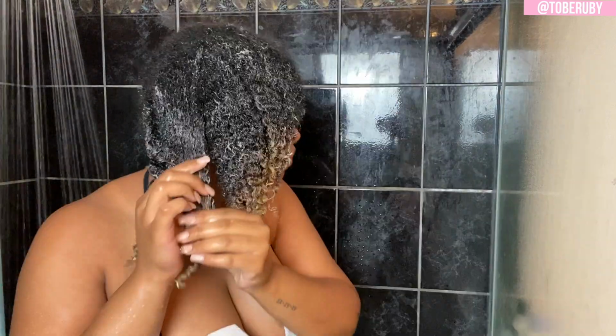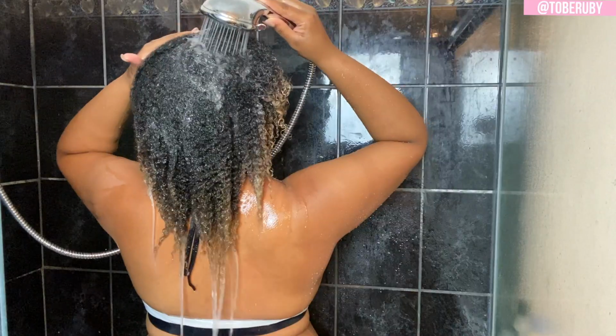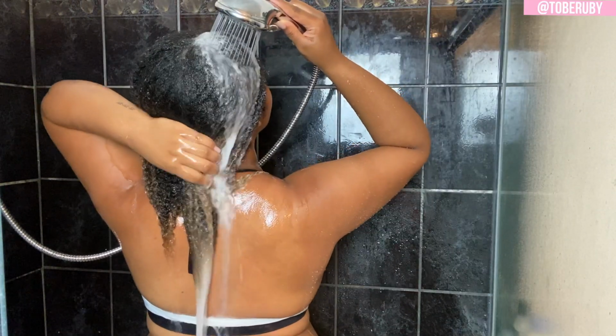Now to rinse out the conditioner, you want to use cold water. Cold water actually helps to seal in the moisture and shine because it's closing your hair's cuticles and pores. This in turn actually helps to prevent frizz and to keep your hair moisturized.